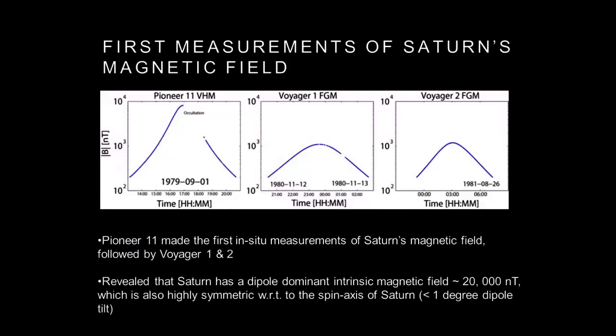So these are the first measurements that were made of Saturn's magnetic field, just to give you some of the history of it. So we had three flybys, all between the late 70s and early 80s, with the Pioneer 11, the Voyager 1 and 2 spacecraft. And these flew past Saturn just in one pass, and really opened up a lot of questions about Saturn and led the groundwork for Cassini to be proposed to go back to Saturn as an orbiter.